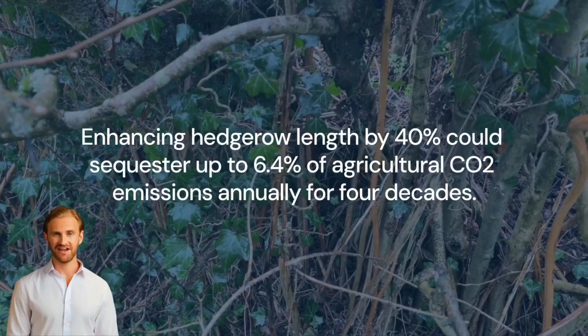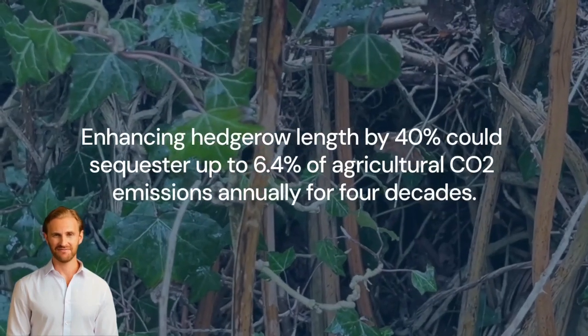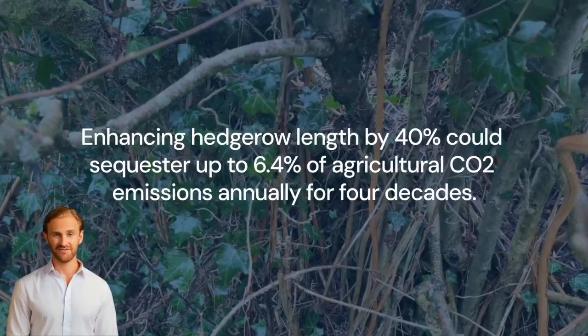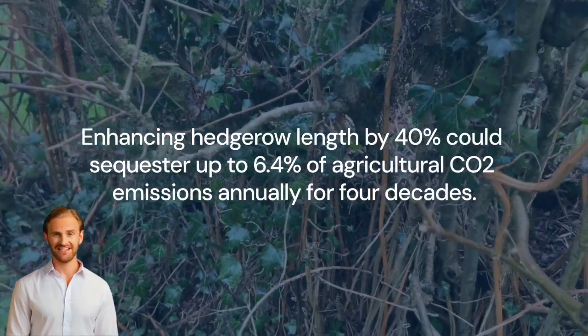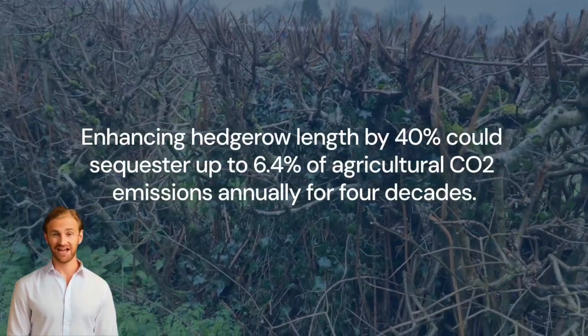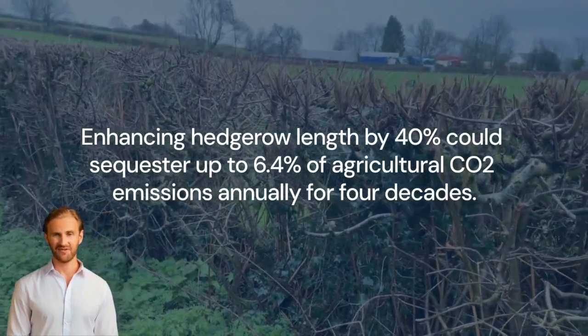Research underscores the value of diverse hedgerows, with soil beneath them storing 31% more carbon than adjacent fields. Enhancing hedgerow length by 40% could sequester up to 6.4% of agricultural CO2 emissions annually for 4 decades.